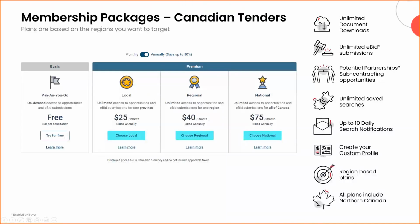That is very helpful. So now as it relates to our subscription packages. For Canadian tenders, we have the basic pay-as-you-go. I think most of you said that you were pay-as-you-go free. So if you decide with that subscription package that you do want to download those tender documents, then it will be $60 for that solicitation. And if there's an eBid submission, it will be included with that, but only for that specific solicitation. Of course, you can set up your saved searches with a pay-as-you-go account, so do make a point of doing that.